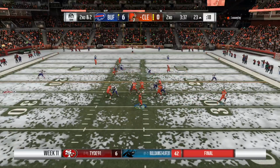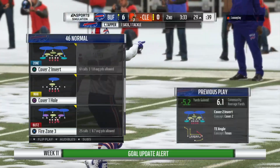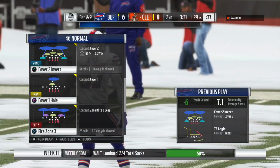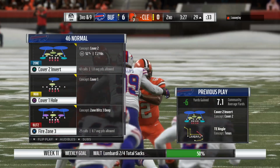Now they'll switch it up here and look to throw. And he's going to go down. They sack him back right around the 30. Charles Tapper in there to sack him for a loss of 6.